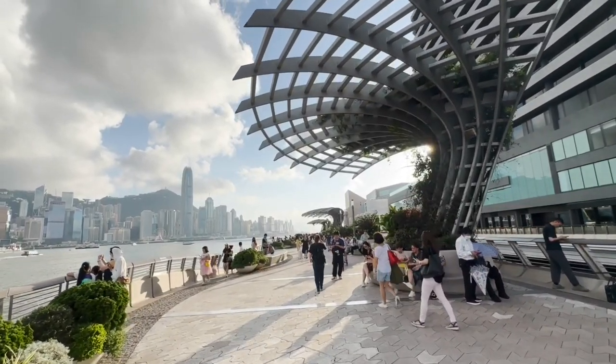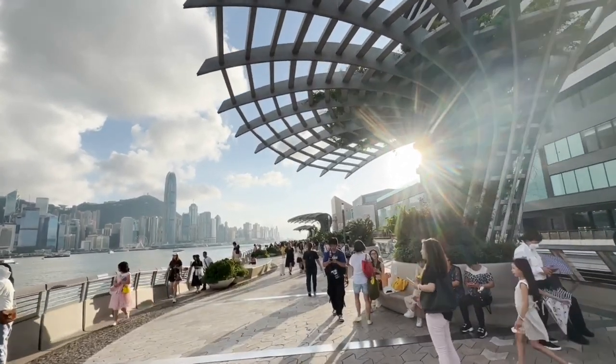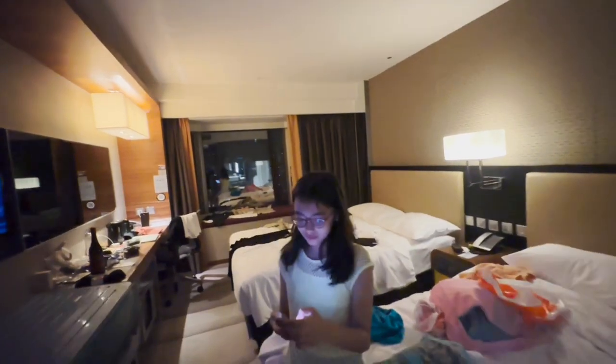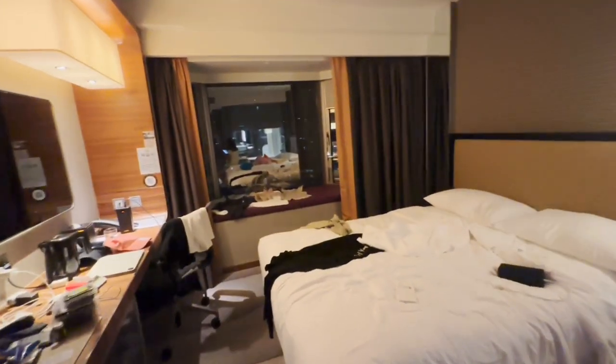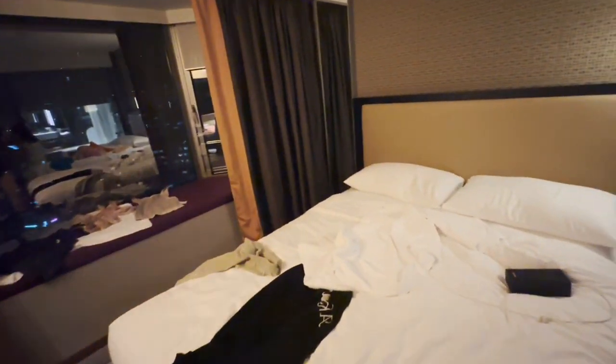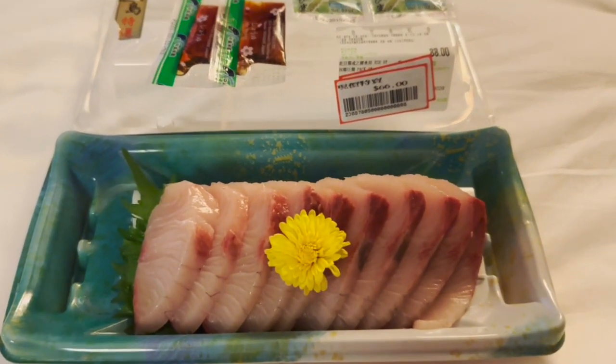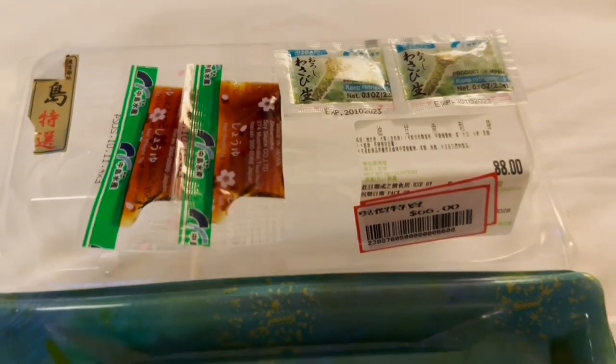Is the Avenue of the Stars. We made it back to the room. Oh, after all that walking, just need to relax. The hamachi sashimi comes with two soy sauces and two wasabis.